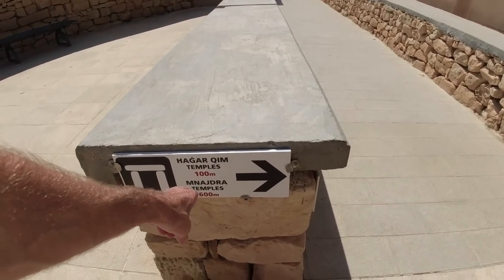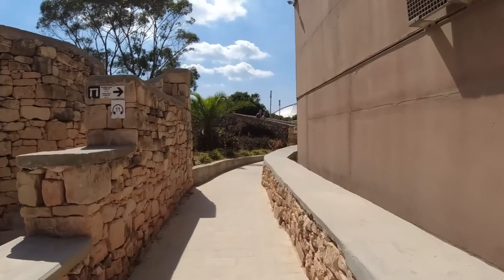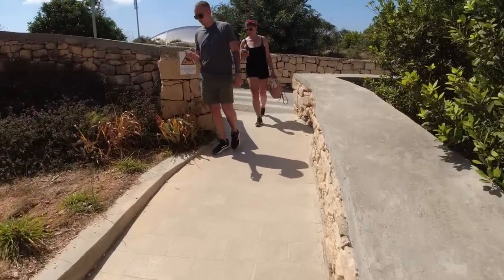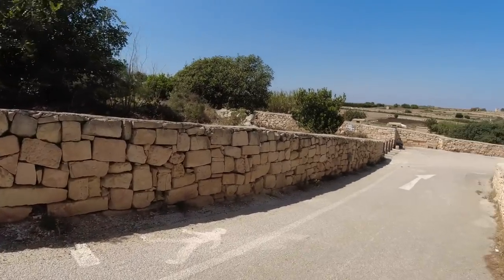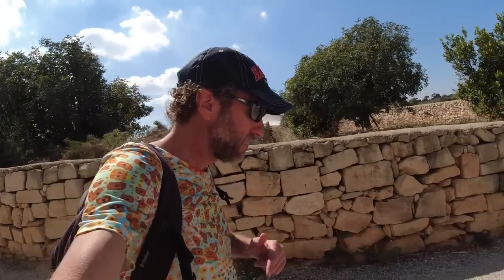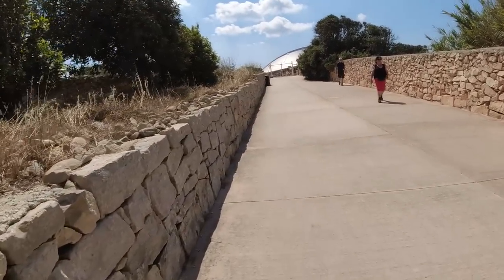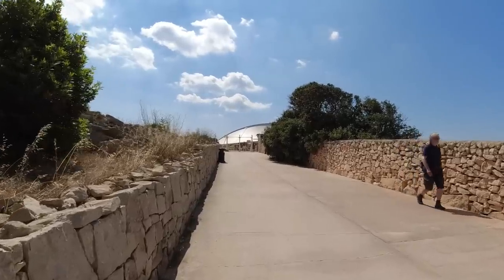Hagar Qim and Mnajdra, Neolithic temples. So I was here yesterday. It is open until 6 p.m. I got here at 5:45, and the ticket office there was closed. I tried to sort of persuade the guard to let me just go take a look for a couple of minutes, because you can see it is right there. He wouldn't go for it.